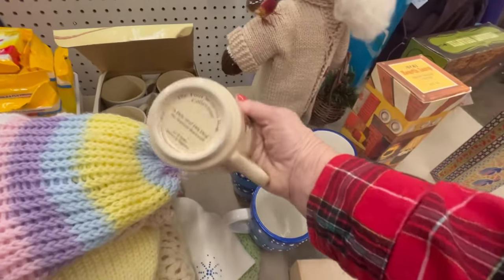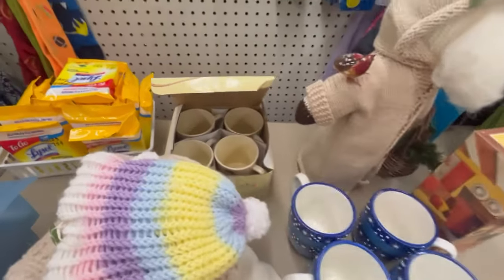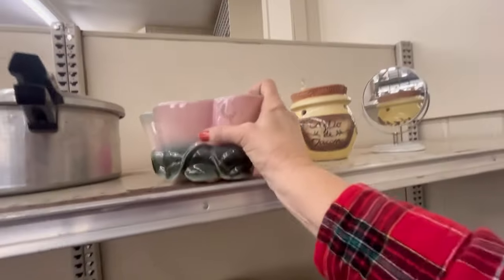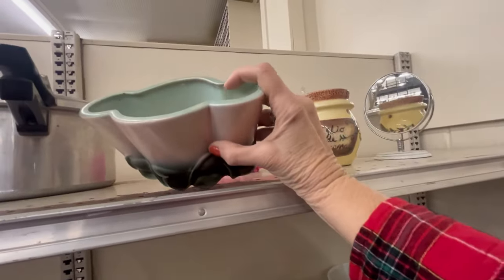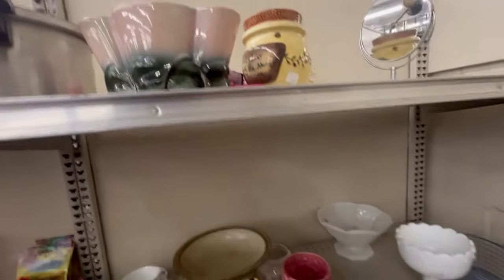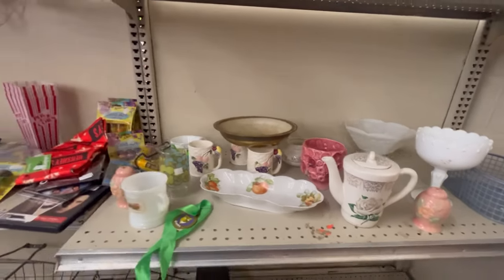Oh, those are cute. Avon too, I bet. Of course, I don't have my glasses on, so I can see later. What do we got here? Looks like not in good condition. Oh, I think that's Copley. But, oh, that's just dirt. Well, and it's chipped, so I'm going to say no on that one. That's a no. Well, that's ceramic. I thought it was plastic.